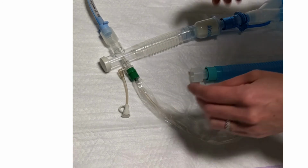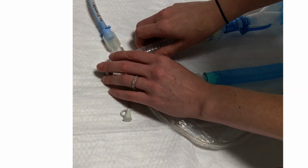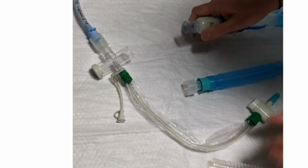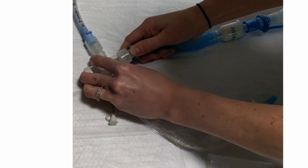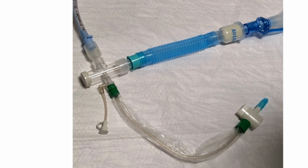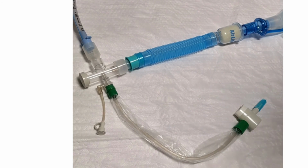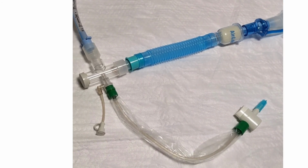So I'll do that now. I have it all pre-assembled to make it quick and easy. So that is now in line. I'll silence the vent because it's detecting it and does not like that. And that's how you would hook a pathophysiology valve up in line for this setup.